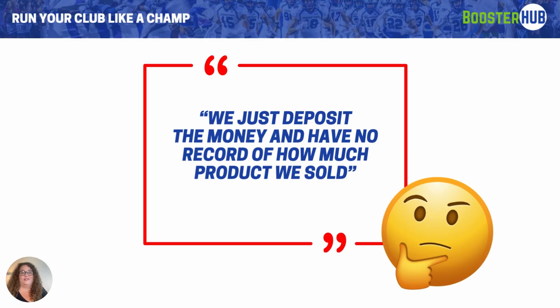Another problem that I hear is we just deposit the money. We took in $3,000 at our concession stand today, and we have no idea how much we sold, but we sold $3,000 worth. And I hate hearing that because that is a recipe for fraud. Concession stands are one of the greatest places in a booster club for people to steal money.